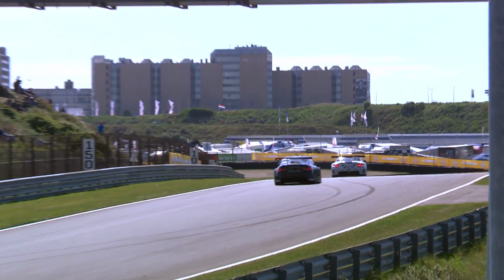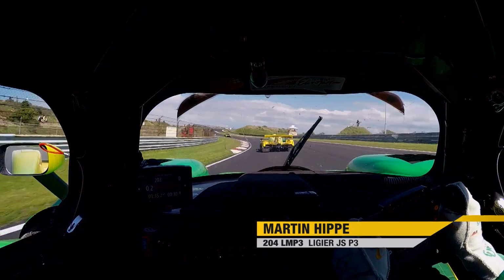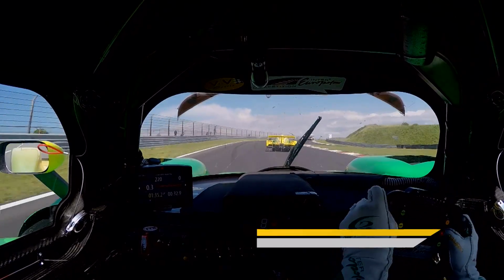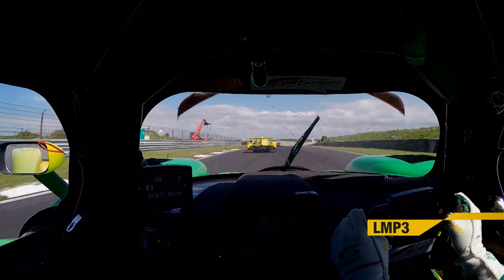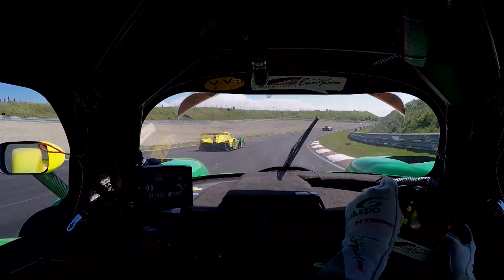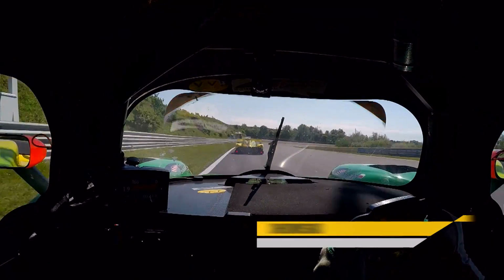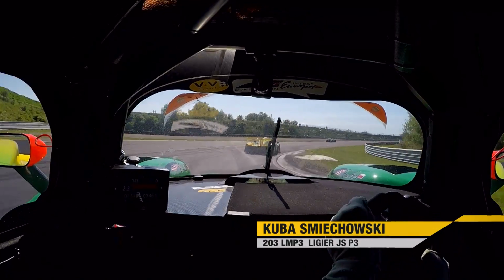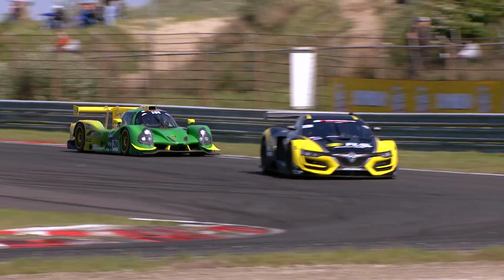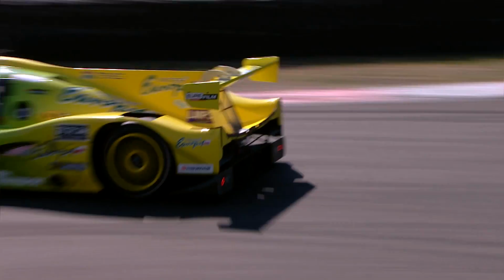And right behind them, Bas Schouten in the first of the GT cars. On board again with Martin Hipper, third spot. You can see the Renault just starting to stretch its legs ahead of the LMP3 Ligiers. Don't forget, of course, the 1 hour race with mandatory pit stops. And again, Schmakowski goes a little wide, and through goes Martin Hipper. Kuba Schmakowski struggling a couple of times with that Ligier LMP3, and he's now down from first to third spot.